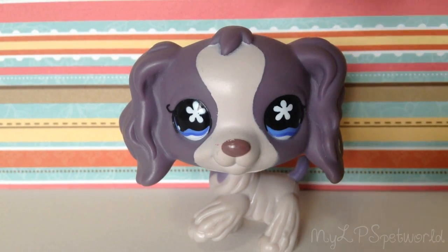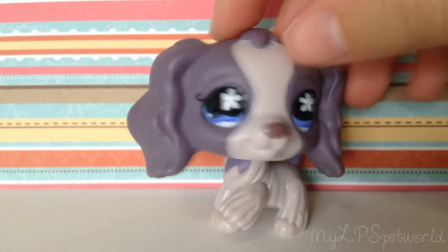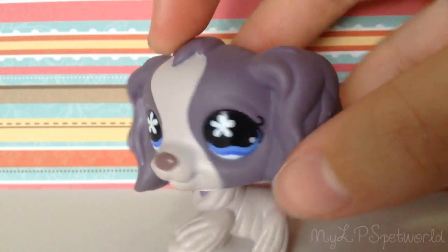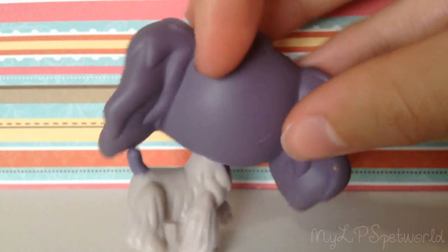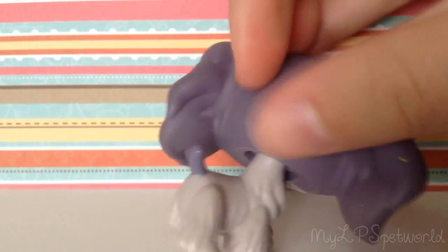So yeah. Okay, so now I have this one. And in this one, she's falling over. Anyway, I used to love this one when I was little. This one was always the mom when I played with LPS. I love this one so much, like the flowers and the little flower on its head and the colors, because I loved purple and I still do. I just really like this one.